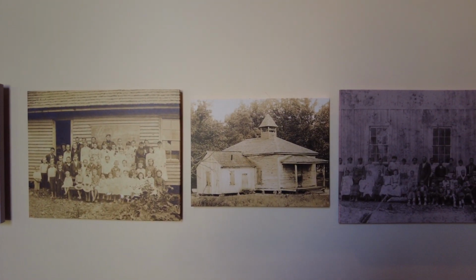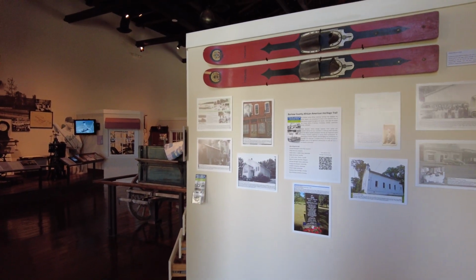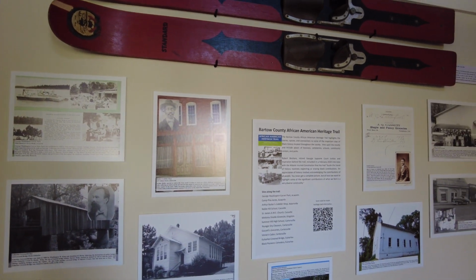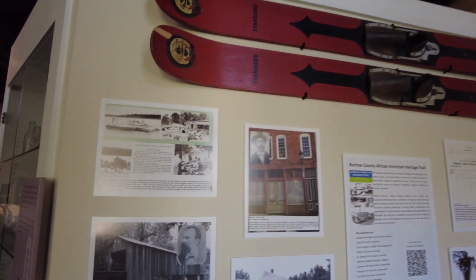Just look at these pictures of these old schools. The American Heritage Trail. Skis.